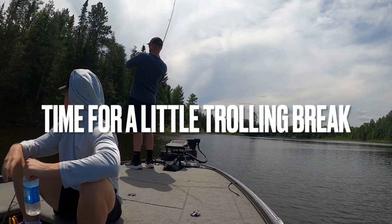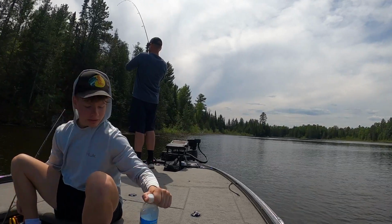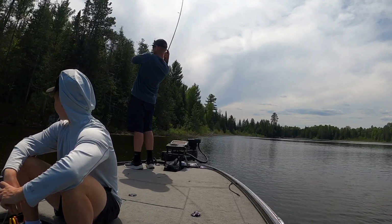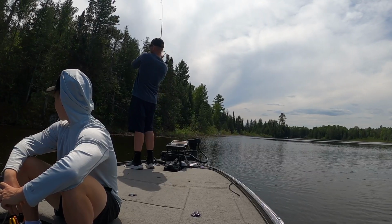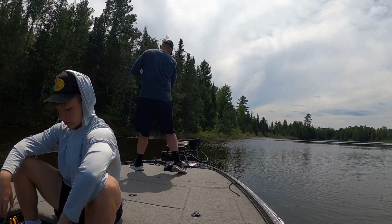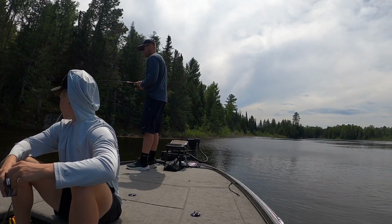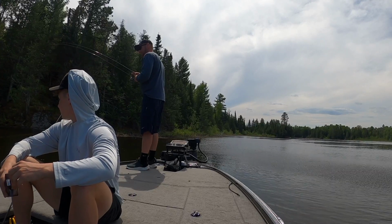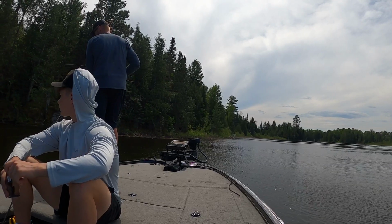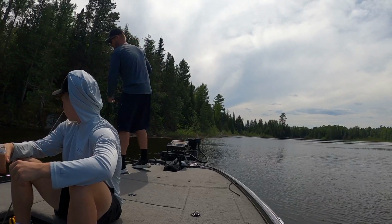Oh, I got one way up there on a tube jig. Run, fishy, run. Oh, you're on the log. I think he got twisted on the log. Oh, he got off. There you go. Oh, there's another one following it. Oh, I barely got it hooked. He's gonna come off. What? He's hooked really weird. Getting that? Oh no, never mind. He's real good. My tube jig slid up like it's supposed to. I got it.